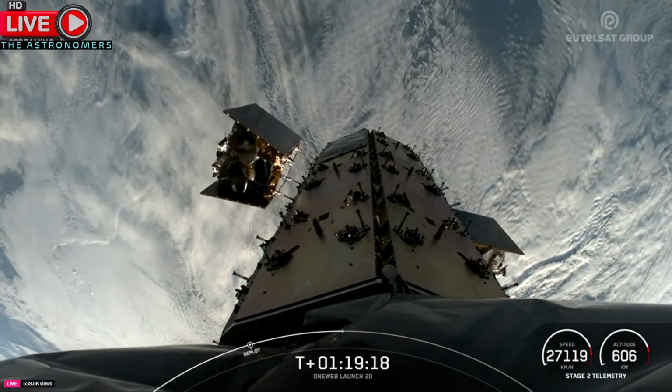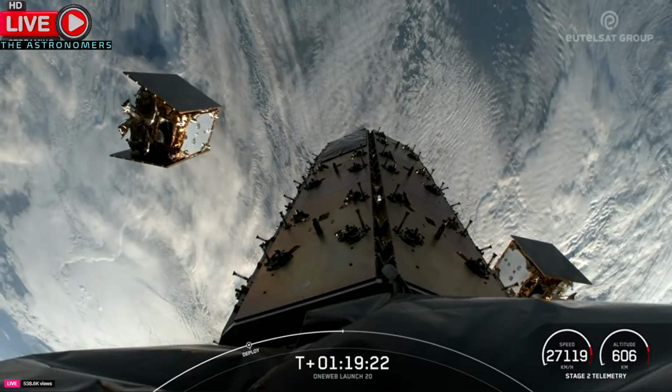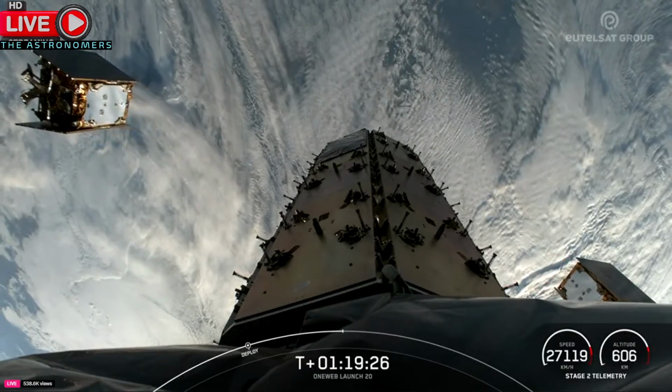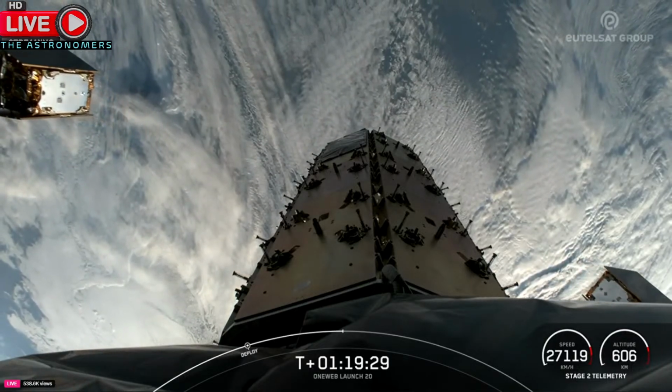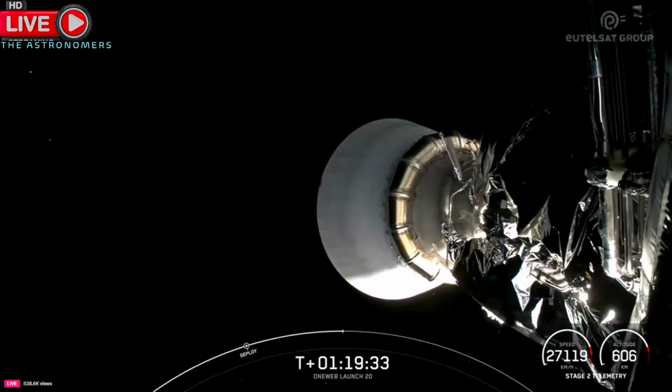Sat C3 and C7 separation confirmed. So with the final 2 on their way, we can confirm successful deployment of all 20 spacecraft on today's mission. And that wraps up our coverage for today.